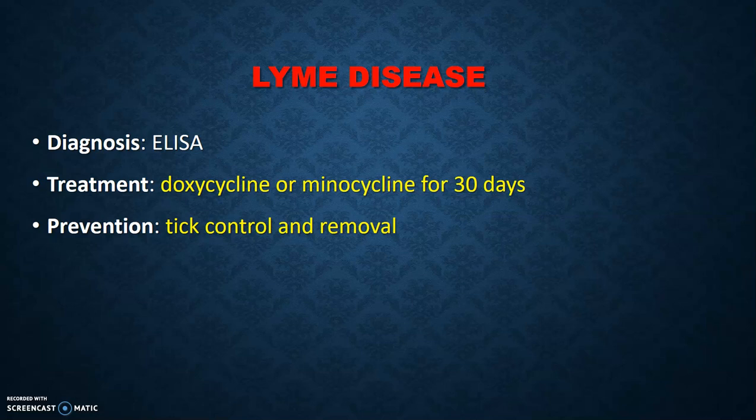Prevention, tick control and removal, so grooming your horses regularly. Also, field maintenance, making sure that the grass doesn't get too tall, so you brush hog your fields, and keeping the horses out of the woods or fencing so that they can't go in and out of the woods from the field. That's where ticks like to go. It's definitely a concern if you go on trail rides, things like that.